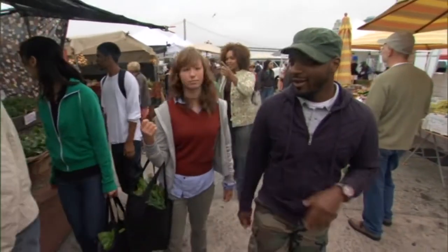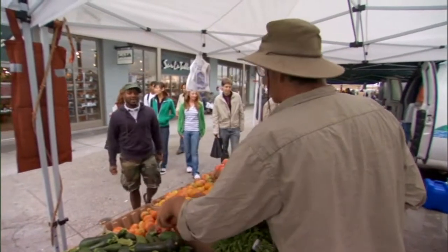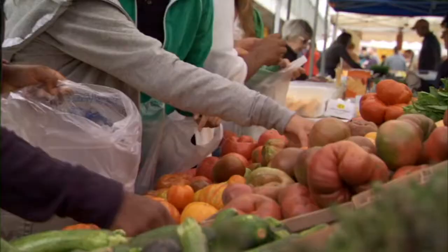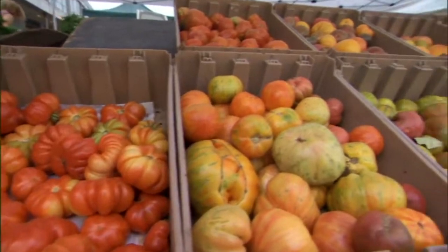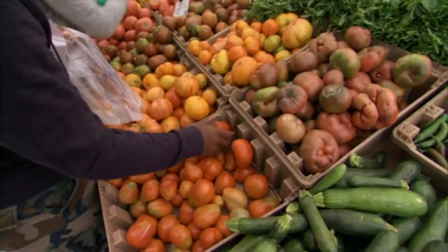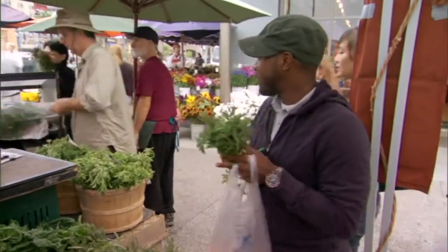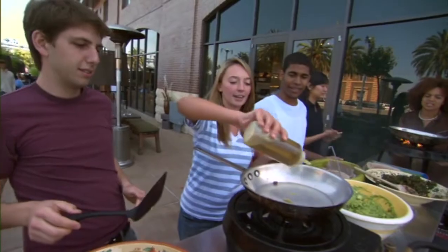Today, chef and author Bryant Terry is leading a group of young people to the market. Hi, Nigel. Hi there. How you doing? I just love going to the farmer's market and seeing these oddly colored and shaped tomatoes, yellow, green, orange, striped, polka dot. Don't be afraid of ones that look a little funny too. After stocking up, it's time to share a delicious meal.